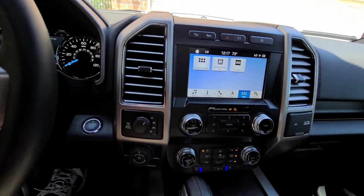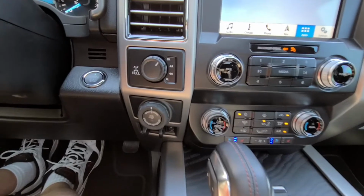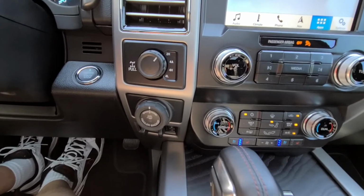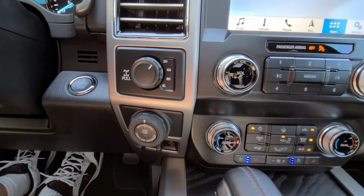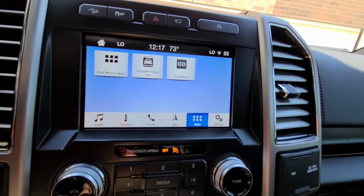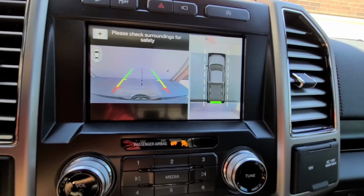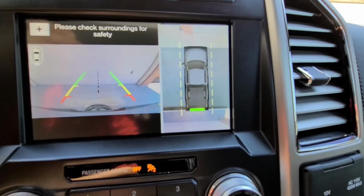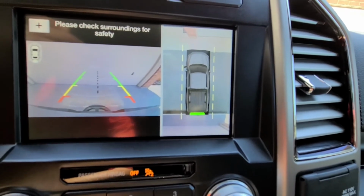I have not used the trailer assist backup. That's supposed to be a pretty cool feature. I don't plan on doing anything with this, but if I did, from what the videos I saw, that looks extremely helpful. On top of that, the one thing I can tell you, I back all the way up in my driveway into the garage, and when you put this 360 camera on, which is on the right hand side, it is absolutely amazing. I can put this truck almost anywhere that I want to go because of that.